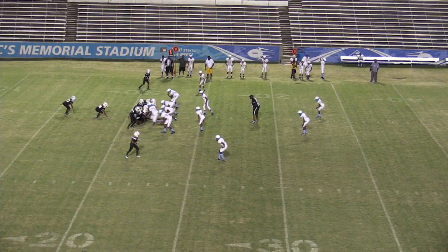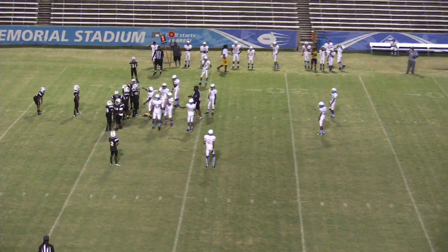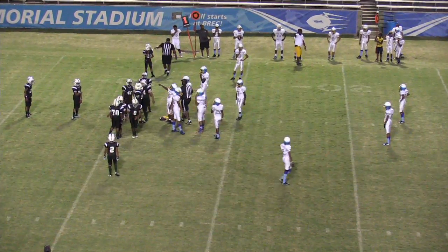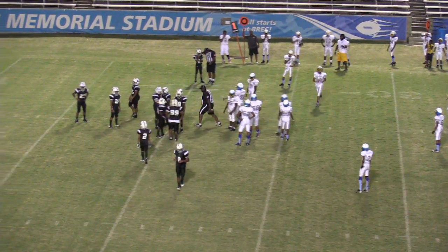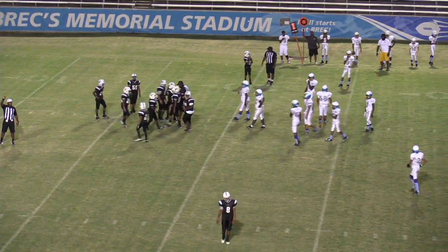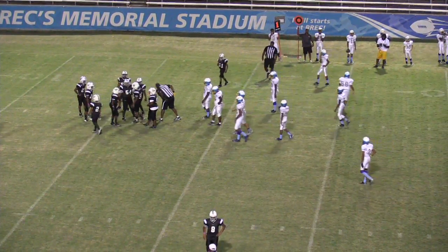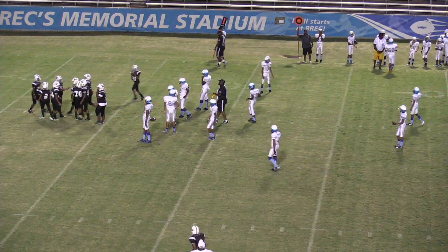Looks like they're actually going to go back to their run game, and there's a flag on there. Number 70 with a false start there. He was anxious to get his block in. I don't know if the ball was coming to him or if he was trying to make sure he'd get in position to block that defensive tackle. Either way, it's not good for the Baton Rouge Eagles to start off with a penalty on their first possession of the second half.